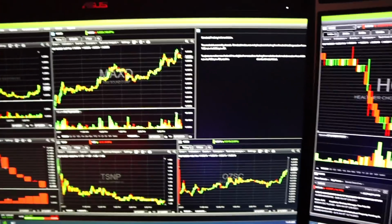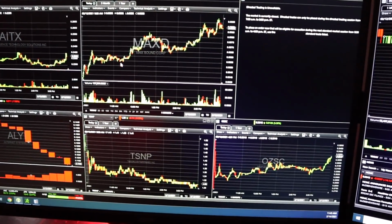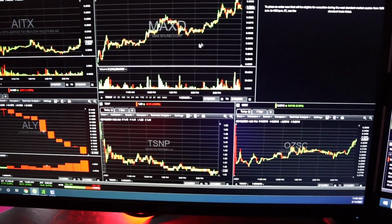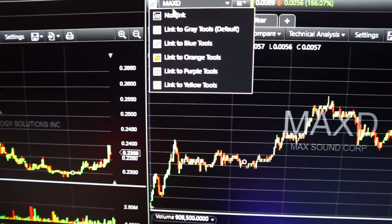And then on this other side, now that I have this many screens, in case I need to trade two tickers at once, I also have another directed trading window and another larger chart where I can see it a little bit better and it's a little bit bigger. And this one I linked with the blue, you can see link to blue tools.